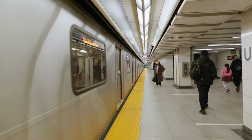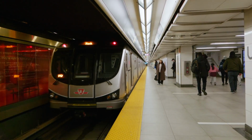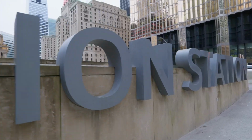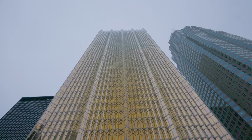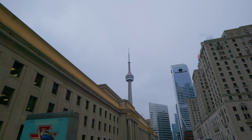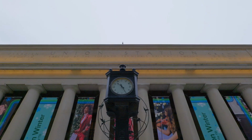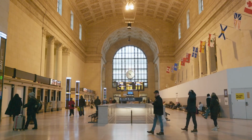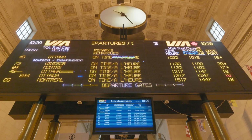Happy New Year from Toronto, Ontario, and we're going to start right off with taking the TTC to the wonderful Union Station in downtown Toronto. And if you remember from my last video, I came down on the Brompton, but I opted for the TTC as me and a friend are catching up and hopping on the GO train to Barrie, Ontario.